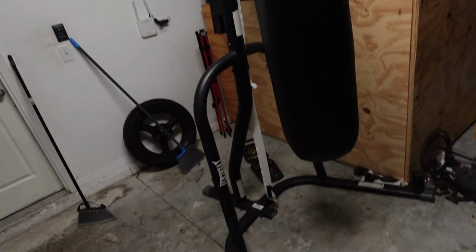Give you all a little tour real quick. First of all, everything is disorganized. Nothing's where it should be, mostly because of the hurricane. I know I keep mentioning it, but this isn't how it normally looks, but it's how it looks now. We got our beautiful punching bag here. Hold on, look at it.